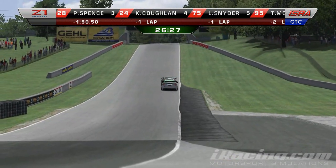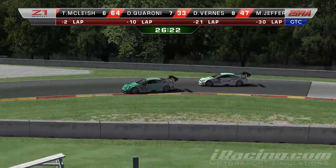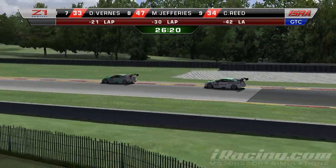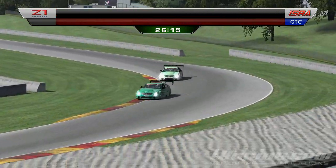Oh, he forced, not quite. He forced Cullen off the exit or the apex there, but unfortunately was able to get the run through. And another thing too is, it's going to be one of those situations where the corners are spread apart.